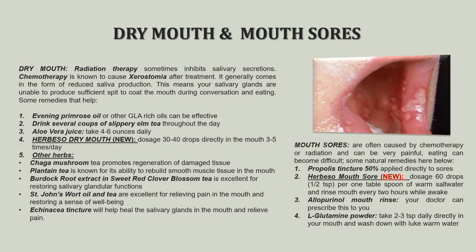And many of you who are undergoing radiation or chemotherapy are aware of the dry mouth and the problem with the mouth sores that develop. It happens because the radiation therapy sometimes inhibits the salivary secretions. Chemotherapy is also known to cause so-called xerostomia after treatment. It generally comes in the form of reduced saliva production. And this means your salivary glands are unable to produce sufficient spit to coat the mouth during conversation or eating.